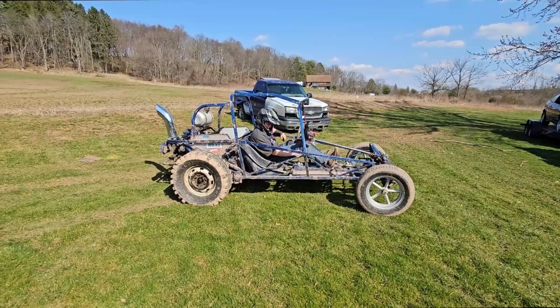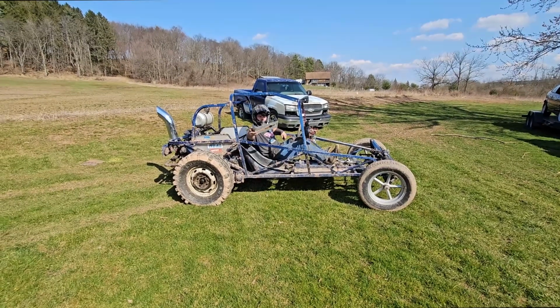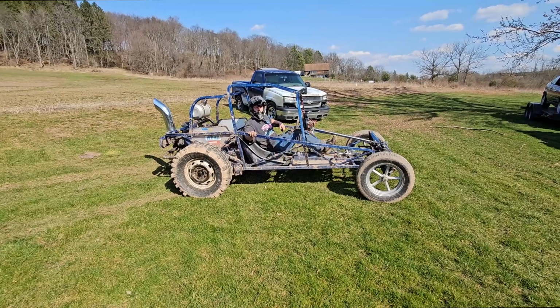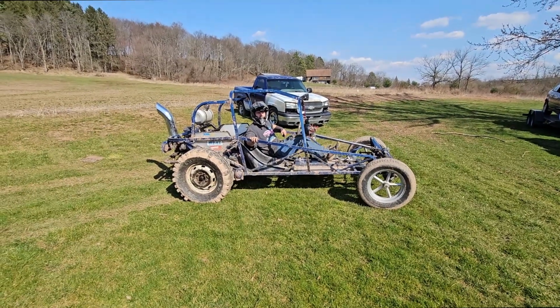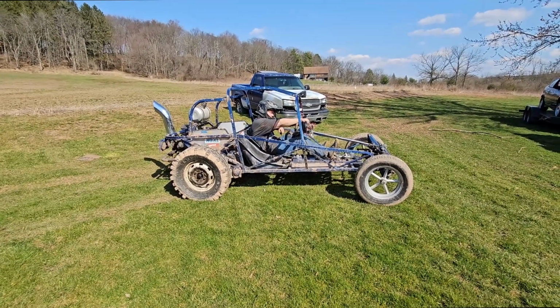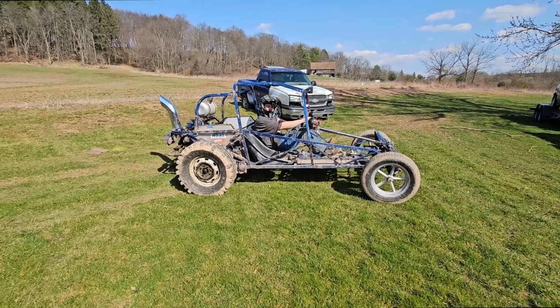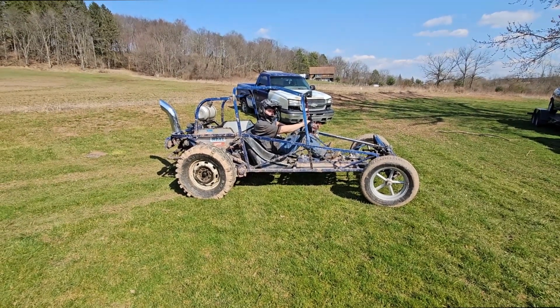All right, you ready? Let me get a ride on it. Yeah, get it running, and then I'll let you hop in and go for a rip. You want to drive it or you want to ride in it? You said I just want to ride in it. All right. Because I normally get to drive everything. Yeah, so this time you get to drive. All right, you ready?